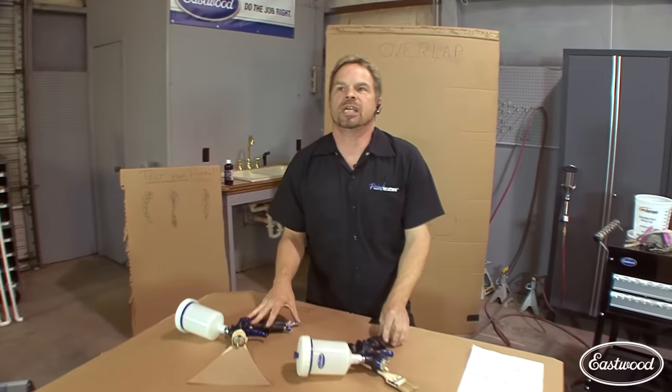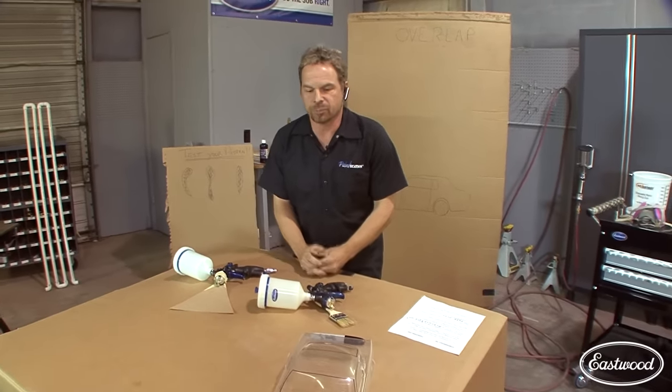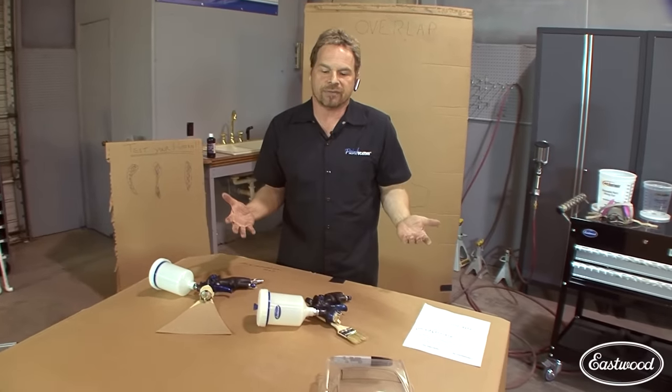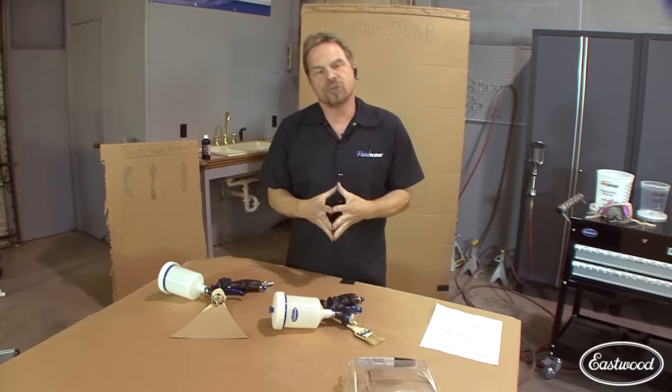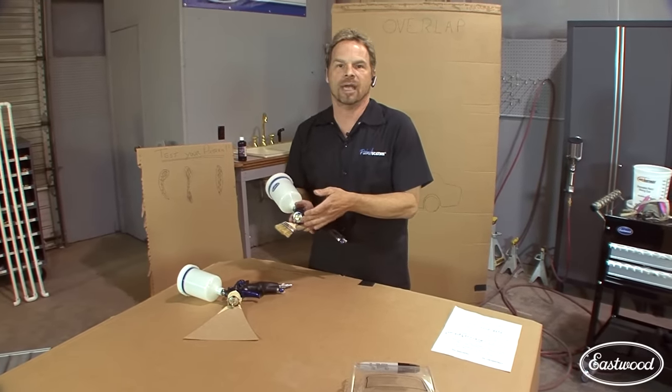Before we go into demos on the guns, one of the questions that keeps coming up, and we've talked about this with the Eastwood guys before we planned this presentation, is gun settings, air pressure settings. Yes, you have to have the pressure set right, and the gun recommends 10 pounds at the air cap.